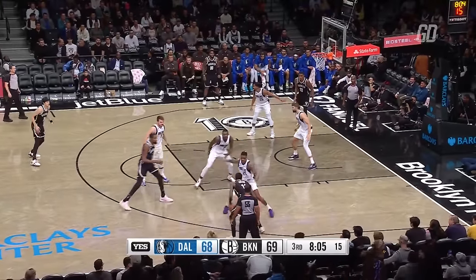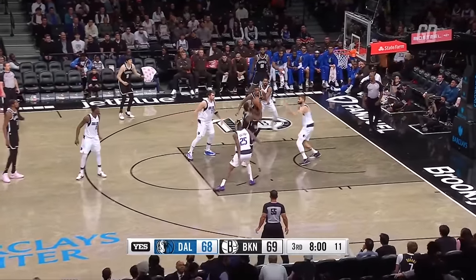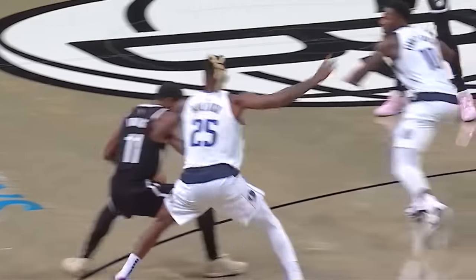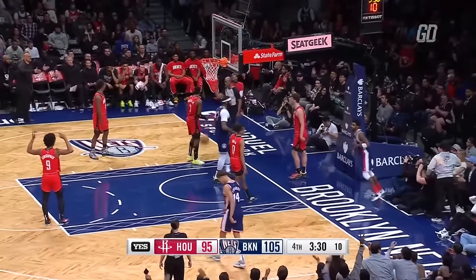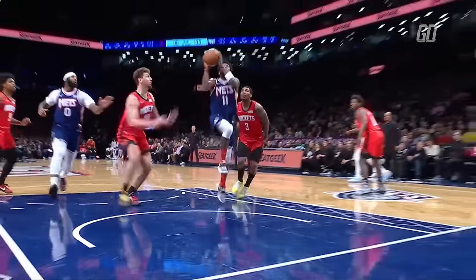Sets the screen. Irving against Bullock. Nasty handles. Irving curls, floats, and scores! Kyrie! Beautiful! 10 out of 10 defense right there. Irving using the Drummond screen. Irving! The crimson sauce! And the foul! Kyrie!